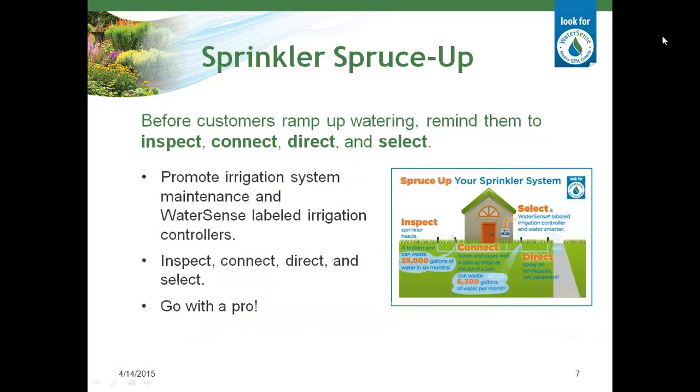So the Sprinkler Spruce-Up campaign, as I mentioned on the last slide, is consumer targeted, and it encourages homeowners to check their installed in-ground irrigation systems to make sure they're operating efficiently before they increase their water use during the spring and summer. The campaign stresses four steps: inspect, connect, direct, and select, which Judy is going to go into more detail on.